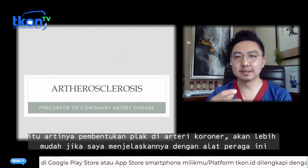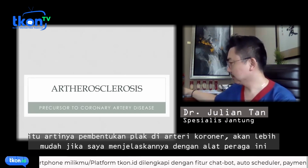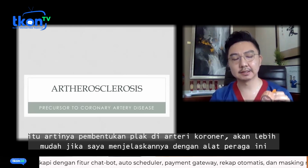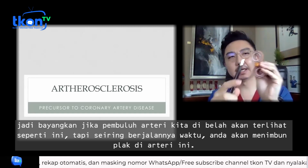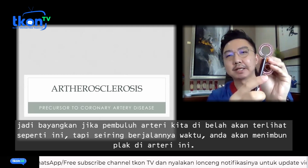Basically it means a build-up of plaque in your coronary arteries. Okay, so I think it's easier if I show you this little toy that I have here. Imagine your artery is cut in half.